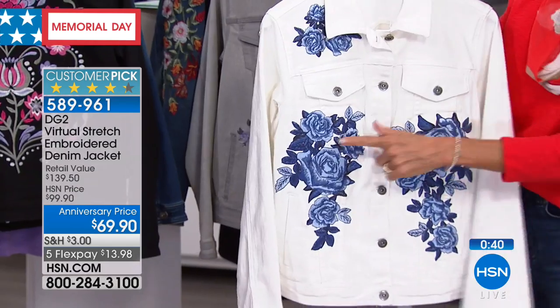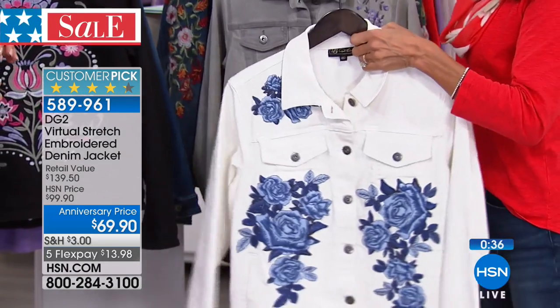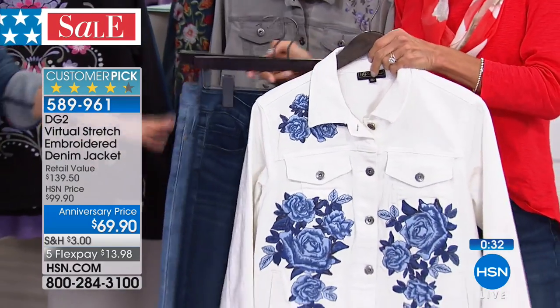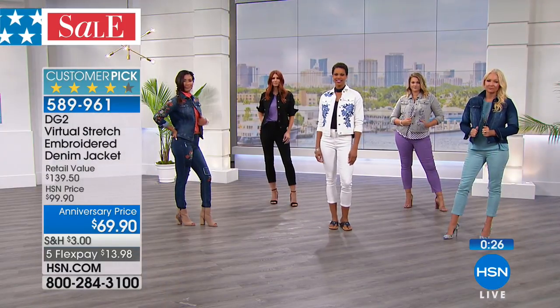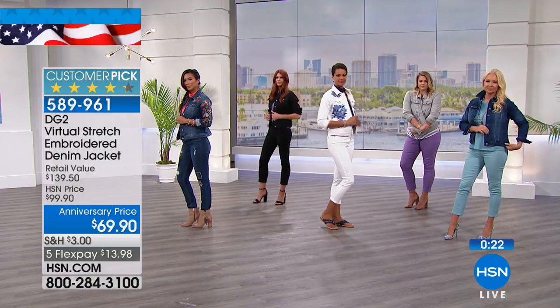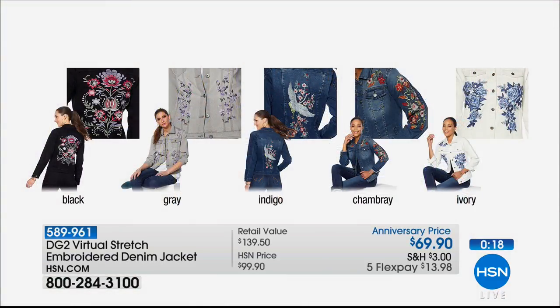So the white, here again, whether you're wearing the chambray or the indigo, both of them. Or the white, just like Victoria has on. Yes. Isn't that just like a moonlit rose, Bobby? Mm-hmm. So pretty and special and unusual and like you would find in a beautiful feminine boutique like in Vegas. Oh, definitely. Right? For like, first of all, for not $69.90 at all.